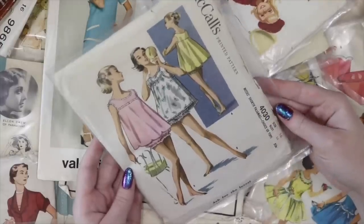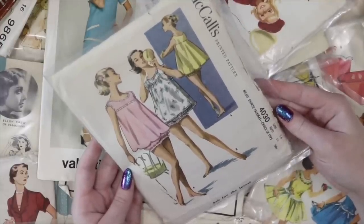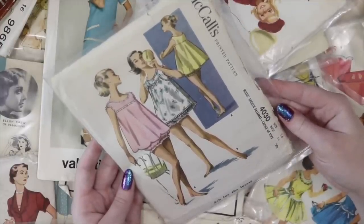Here we have a 50s pattern from McCall's. It is a Mrs. Shorty's Pajamas, choice of tops.